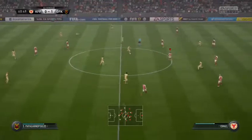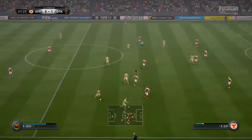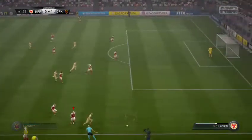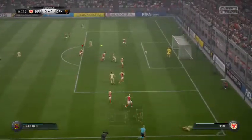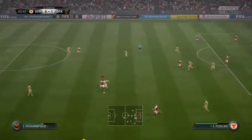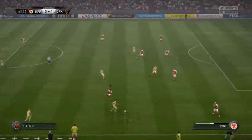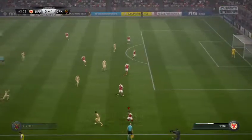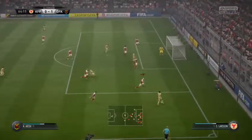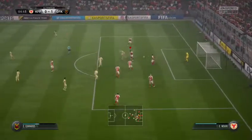Got the tackle in. Into the attacking third. Not a good challenge by the defender. They cope with it well defensively. Not rushing it here. Moving from one side to the other. Shots on here. The defenders managed to get in the way there.